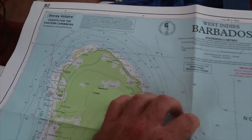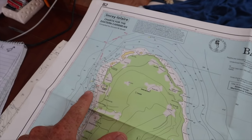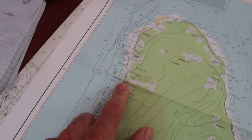This is the trickiest part of any passage, I think, arriving in a new place. Sailing is easy. So we've now got to clear the north end of Barbados. There's a couple of reefs that we've got to watch out for there, and we'll get round to the other side of the island, and then we've got to make our way into Port St. Charles.